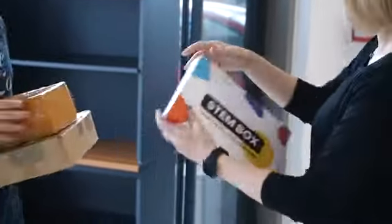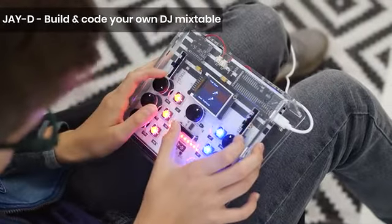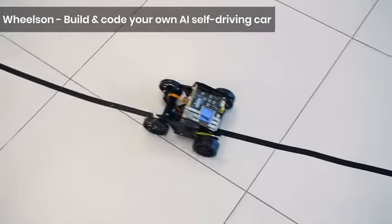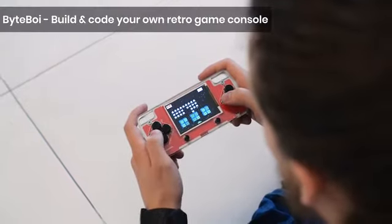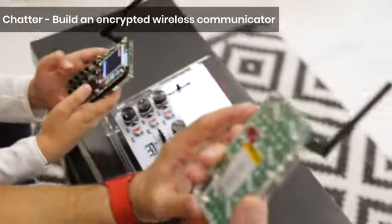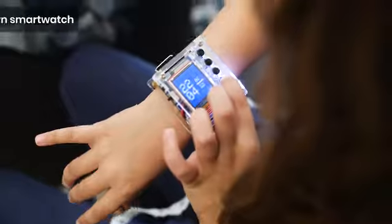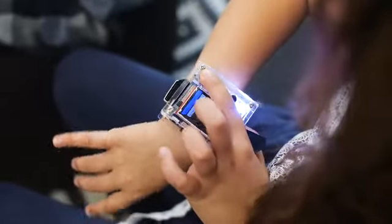Every 3 months you'll get a wonderful new product delivered at your doorstep, like JD, a DJ mix table that will teach you how sound synthesis works. Wilson, a DIY robot car that will show you how autonomous vehicles work. Byte Boy, a build-it-yourself game console that will explain what video game engineering is. A pair of Chatters, our unique messaging devices that will teach you about wireless communication. Clockstar, a machine learning-powered smartwatch, and other equally cool projects.